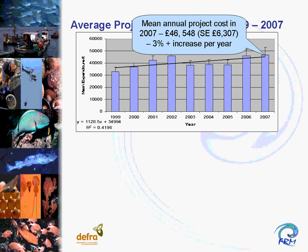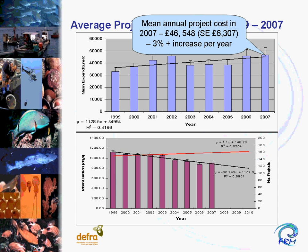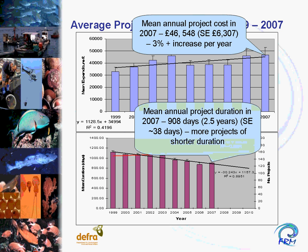If we now look at project duration, on the left of this graph we have the mean project duration in days for each of the years, and what that graph is actually telling us is that the mean annual project duration in 2007, for example, was 908 days. That's 2.5 years, with a standard error of 38 days. And this graph is telling us that whilst costs of projects have increased, what we're actually seeing in response to the increasing costs is not necessarily fewer projects, but more projects of shorter duration.